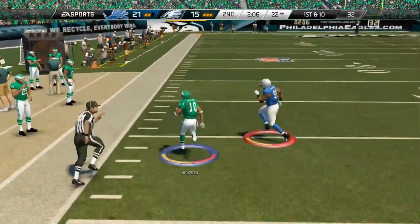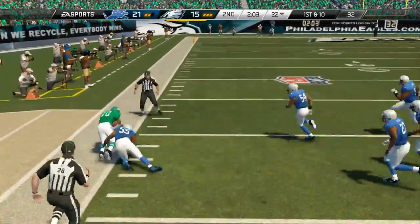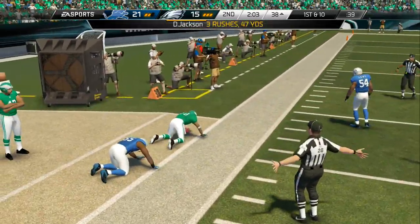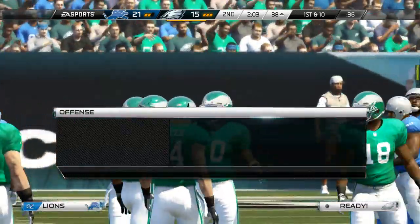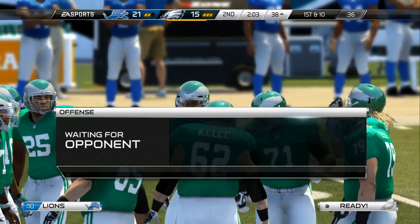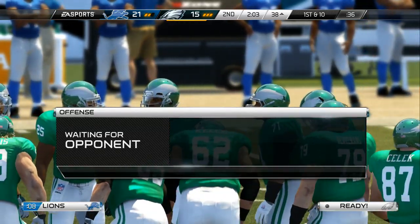Run. And here he goes. Nothing like seeing a complete offense. That's what we're watching here today. Yes, we know they can throw it, but what they're showing us here, they can grind out some first downs running the football too.